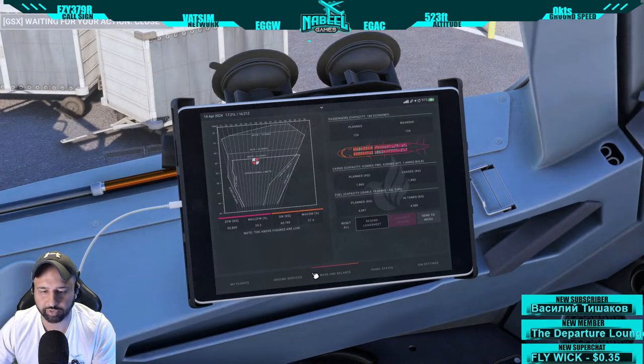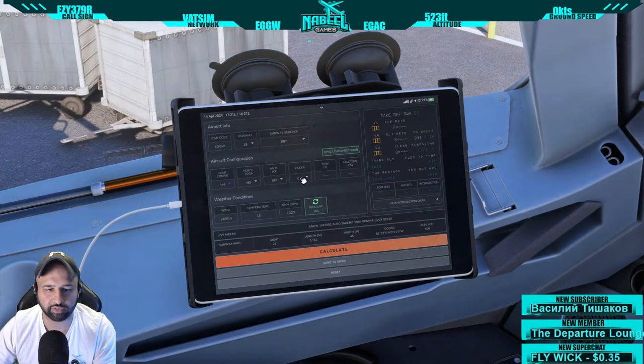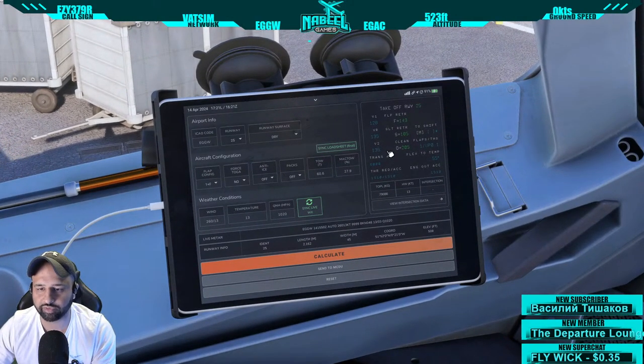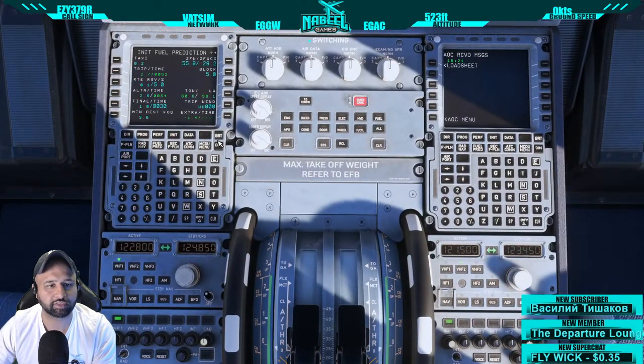Let's send the data to McDo, and we're going to go to our takeoff. It is dry, flaps one, pack's going to be off. Let's load the load sheet and the weather, that's all good. So V1 128, VR 135, V2 135, flaps 1, up thrust of 0.1, flex M60, 55. Send all of that there. That's all good. And I should have requested winds here as well. Give me one sec. There we go.